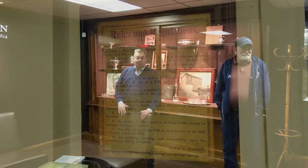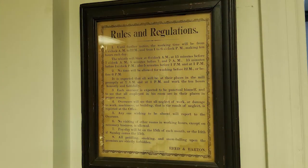We're standing here in the lobby, which represents some of the examples of products that were made by Reed and Barton, from the early 18th century up through the 1996 Olympics. And behind you, somewhat tongue-in-cheek, is a set of the rules for working here.